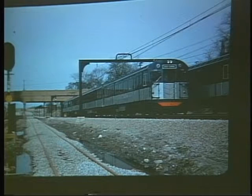And this is another shot of them along. Steam engines were still running. See the smoke on the bridge?